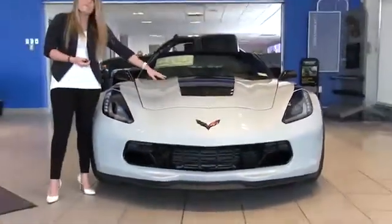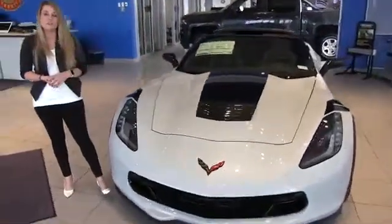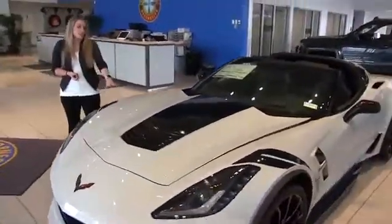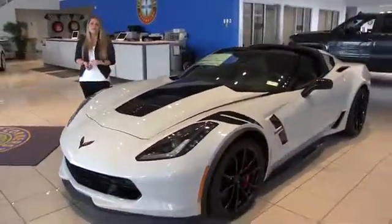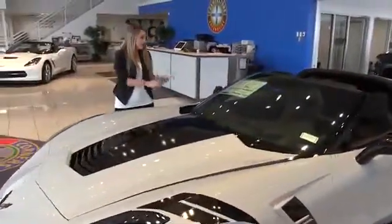Within the hood, we do have a vent. Now this vent is going to help with airflow and keeping the engine cool, especially while you're pushing its limits. The Grand Sport also comes equipped with these nice little hashtags on the side that you can see as you're coming around. So there's 3 different engine configurations, and we're going to look underneath this hood.